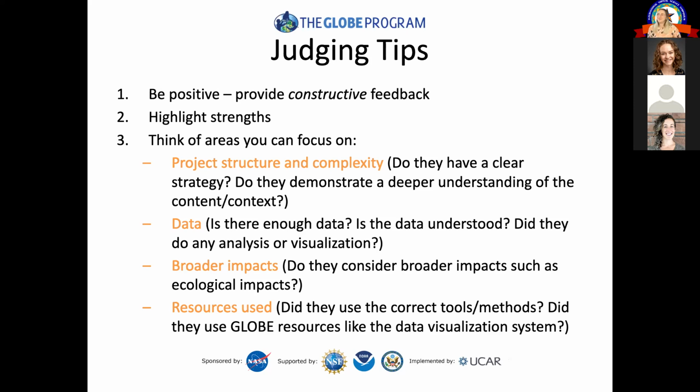Constructive feedback. Another thing to think about is to highlight strengths. While it can be easy to just focus on what could be improved, students get just as much out of knowing what they've done well. So highlight the strengths. If a student has really done a good job on their data analysis, or maybe they've written a really wonderful abstract, let them know.